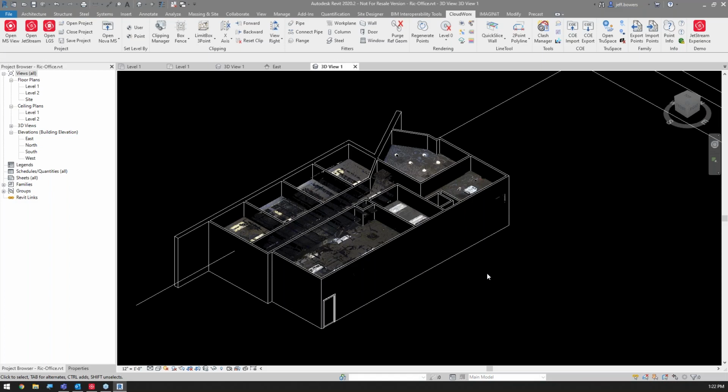Now, that includes walls, windows, doors, floors, ceilings. It's a simple building, but it just goes to show you that in a matter of a few minutes, I can have a very, very accurate model. Very easy to do. Now, once we have this Revit model, then our visualization starts.